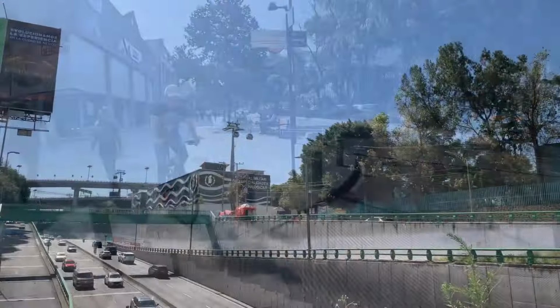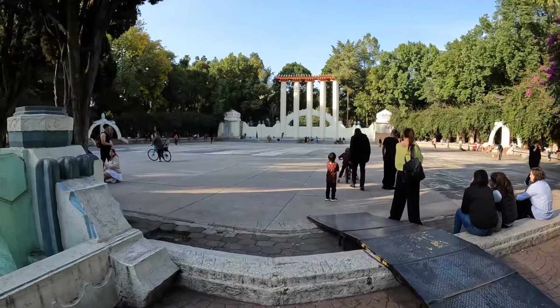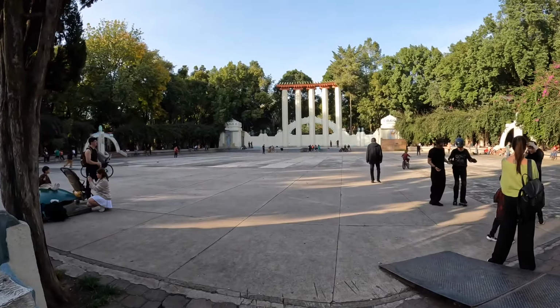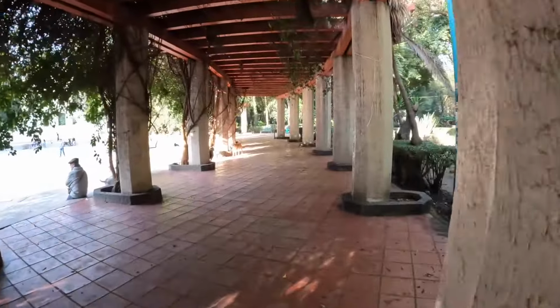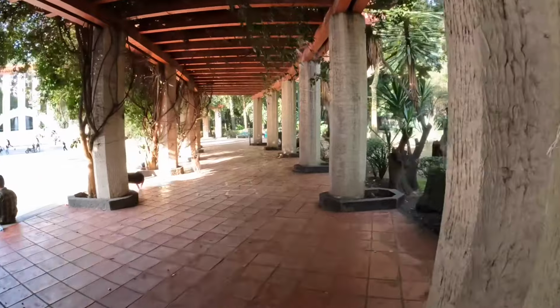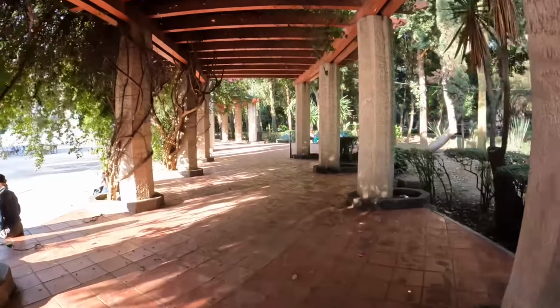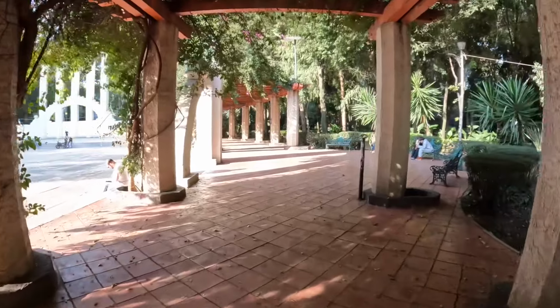This is Parque Mexico, another park in the La Condesa area, actually a much bigger park than Parque España. It's really nice and kind of something for everybody. There's greenery, there's places to sit, there's fountains, ponds, skateboarding, kids riding their bikes.